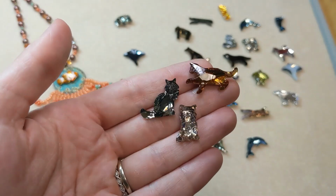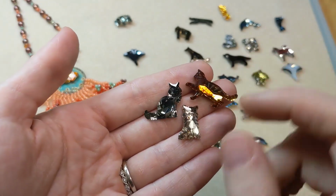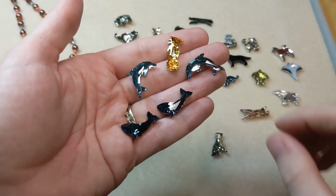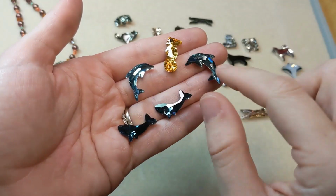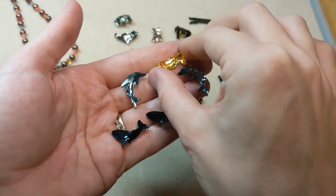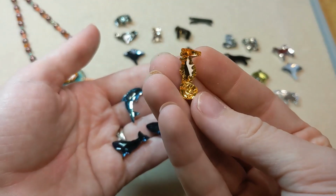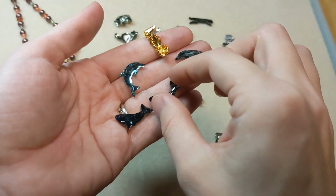So many cute things you could do with these. You can make some pet lover jewelry. I want to glue them onto all kinds of embellishments. They're so sweet. More ocean-themed pieces. We have dolphins, a left-facing and a right-facing dolphin. Perfect for making earrings. We've got this cute little seahorse in a fun splash of summer color. Loving that. So sweet.